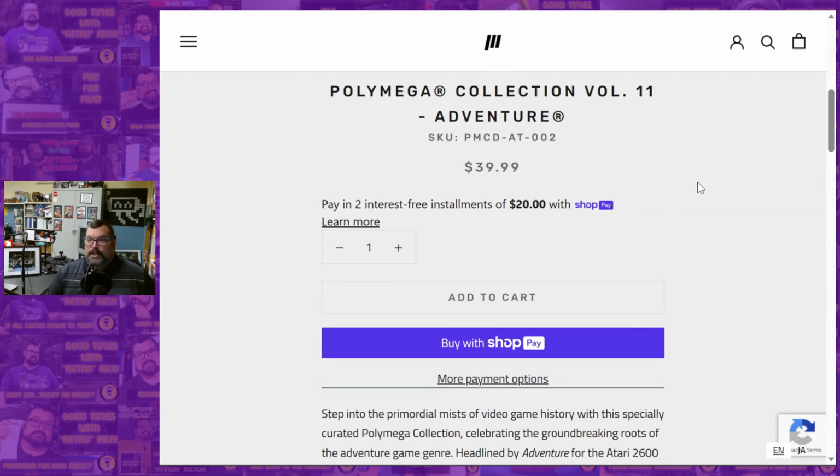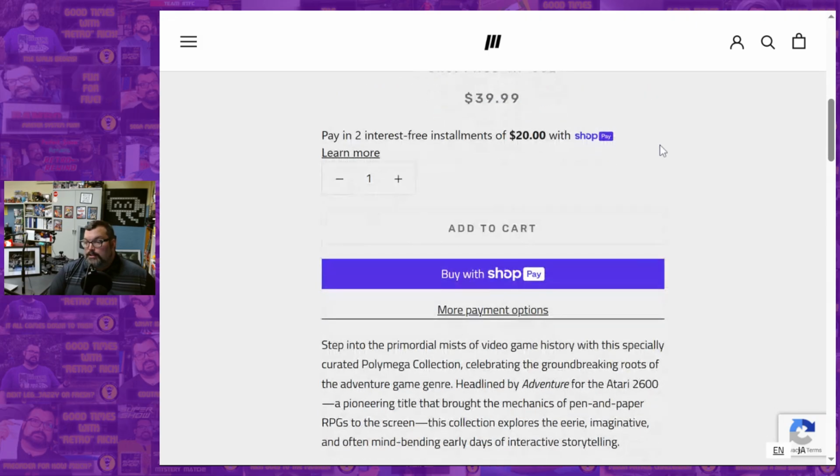It's $39.99. PMCD AT02, which is interesting because I thought there was two. Were there two Atari collections already? Asteroids? No, it was Asteroids and Data East. All right, cool. So yeah, so it does have the AT for Atari. This is the second collection in that. Let's see what the games list is.